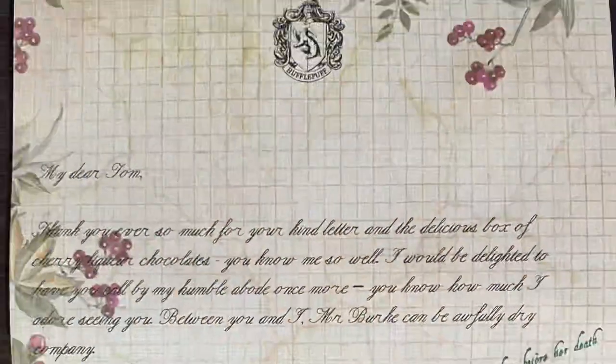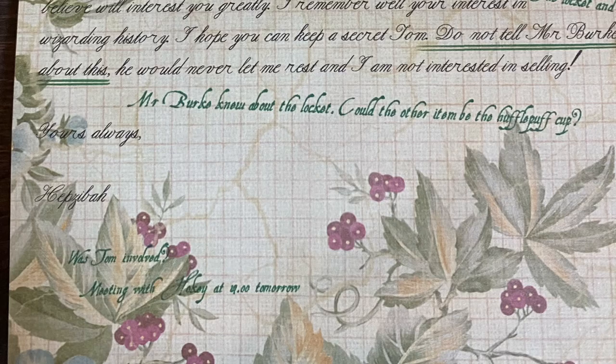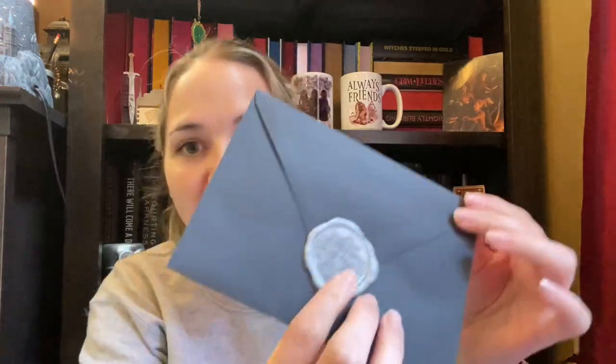to Tom, but as you can see on here, it has green writing on it, just like we had in our previous chest. This is notes from Dumbledore when he was doing his research on the Horcruxes. So it has notes all throughout from Dumbledore. I'm not gonna read it all. I will try to take a picture of this and put it in here for you guys, because you have to read his notes: 2 days before her death, the locket and question mark. So that was her letter to Tom. I do believe this is his response back. Look at this wax seal from Borgin & Burks.